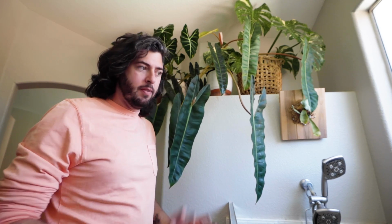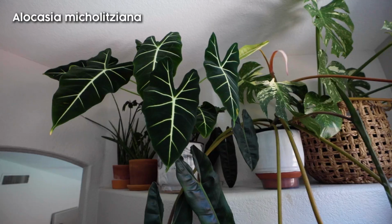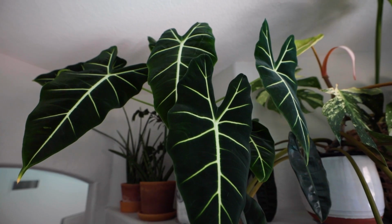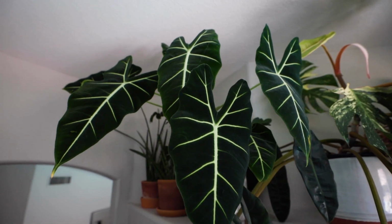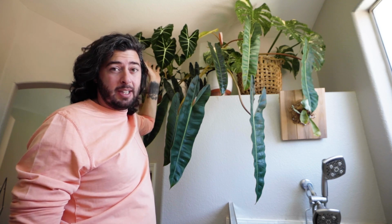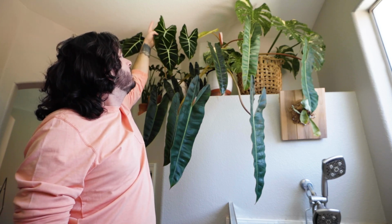Everything's cool. And then another pretty big tropical plant that I have on this shelf is this Alocasia. I got it as a Frydek. I understand it's not a Frydek. It is a Micholitziana, something. A lot of these plants are sold as Frydeks because they do look very similar, but I did realize it's not a Frydek by name, but it looks like one, and that's what it was given to me as, so I call it that sometimes. But this one is up here just doing the most. It got down to one leaf over winter, and as you can see, it regrew, thankfully.